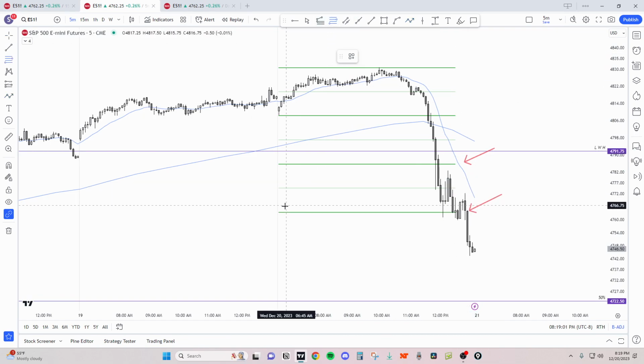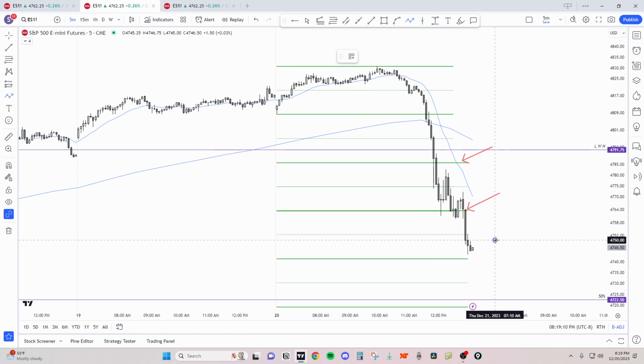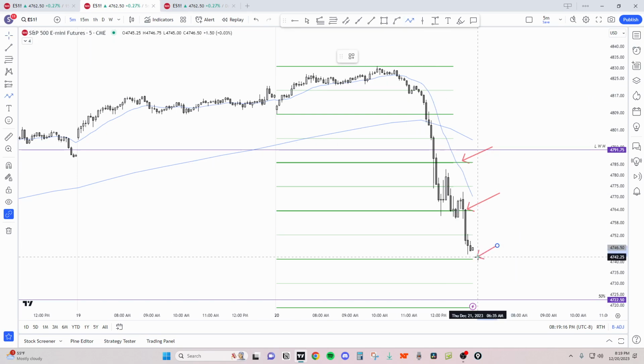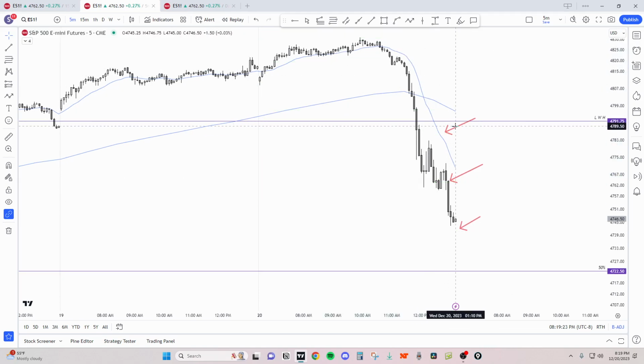And so just under 3R of this morning's range, because 3R would be right here. Oh, excuse me. What the heck? 3R would be right here. So very close to 3R. Let me go back to the bars.